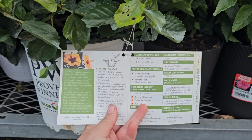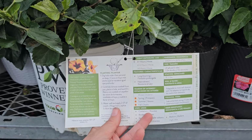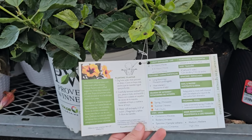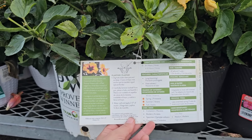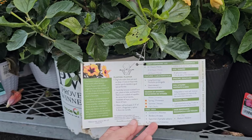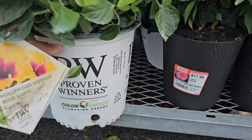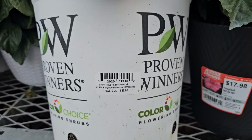And so this one here likes full sun, so 6+ hours of sun, and it is hardy in zones 9 through 11. So here in my zone 6B, 7A, this would just be an annual. But if you were in a warmer climate, this would survive for you as a perennial, and you can enjoy these blooms all year round. So this gets to be 4 feet in height and 5 feet wide. It is long blooming and very pretty. Look at that. So this is only an annual, but let's see how much it is. This here is almost a 2-gallon for $29.98.